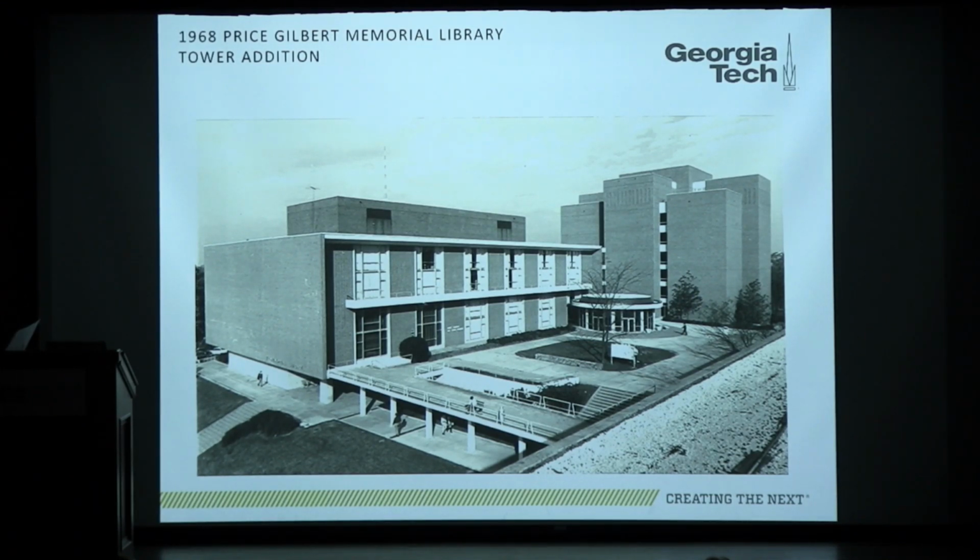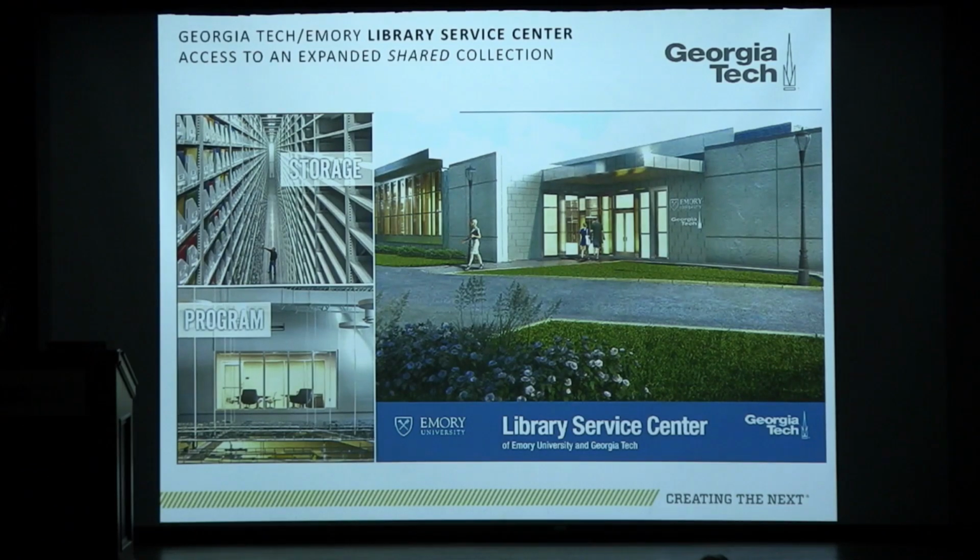There was a better idea for storing the books and the ever-expanding paper collection. This is when I met Catherine Murray Rust 5 years ago when I joined Georgia Tech. The Library Service Center, a shared partnership with Emory University, was under discussion, and I had the very good fortune of working with Catherine Murray Rust and the entire library team on partnering with Emory to create not only a building to share the storage of 2 collections, but a shared collection, which provided additional expanded access to both institutions.